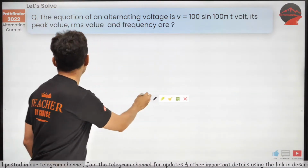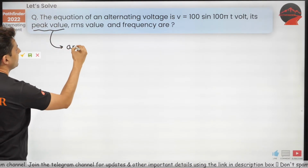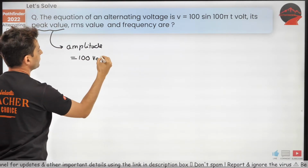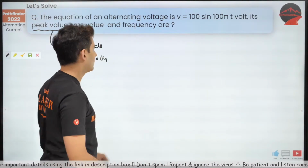First of all, what is the peak value? The peak value is nothing but the amplitude, and the amplitude is going to be obviously 100 volts. You can see that 100 volts is over here, it's getting multiplied over here.